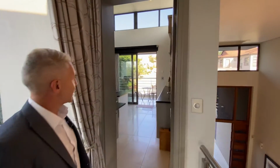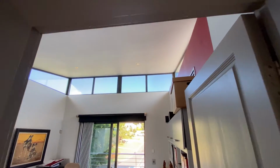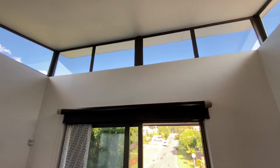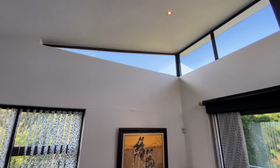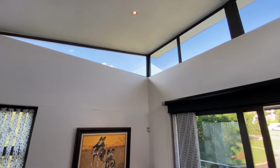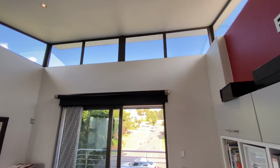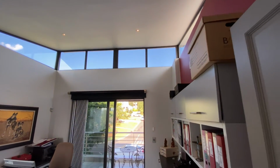This is our study area here, and you can see how beautifully it flows towards the outside. We've introduced high-level windows here, so these clerestory windows introduce light into the space, and one can control the light in the other windows with blinds, etc. So it always remains a nice, light and bright space in here when one is working, and there is very little need for any artificial light, particularly in a study space.